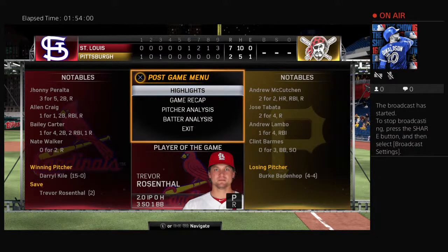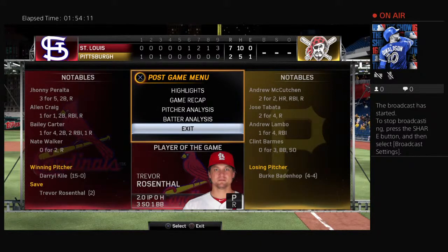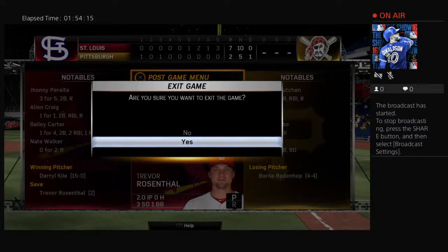Our final line score tonight, first for the victorious St. Louis Cardinals. 7 runs on 10 hits. No errors. They left 10 men on base. For the Pirates, 2 runs on 5 hits. 1 error. They left 6 men on base. Time of the ball game, 3 hours and 11 minutes.